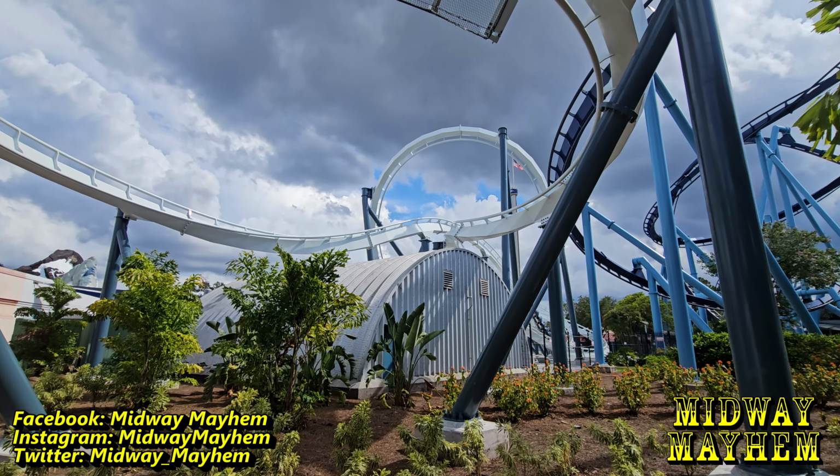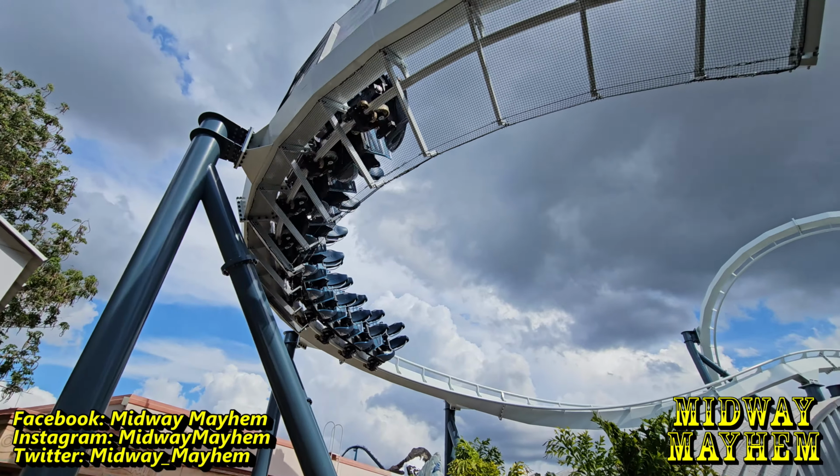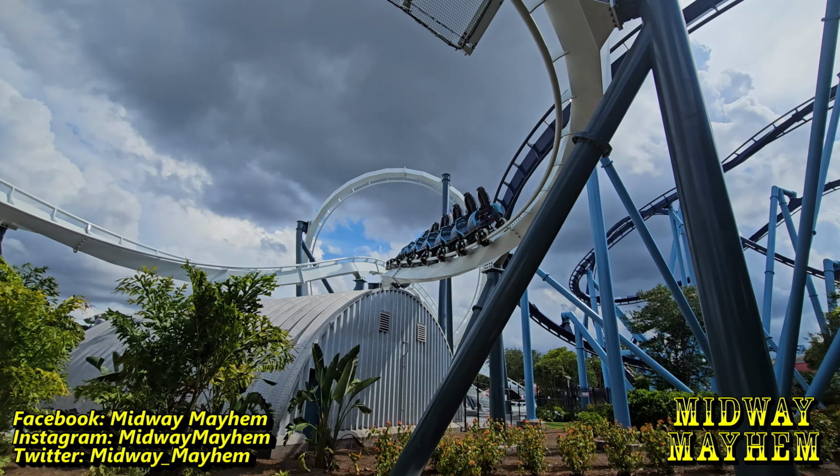Well, good news, ladies and gentlemen. Second train is now on. This one right here has no water dummies on it. So one does, one does not.